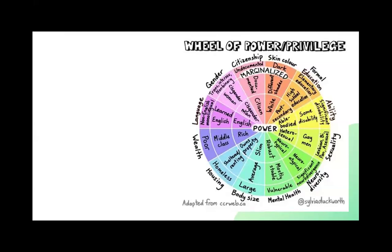Who of you have seen the Wheel of Power before? Really not aware. Okay, so this has actually been devised very much by Sylvia Duckworth in the world of refugees. It's one of the big things that NGOs working in refugee areas use to help make their workers aware of what we mean by this wheel of power. And this is actually where the word marginalized comes from.